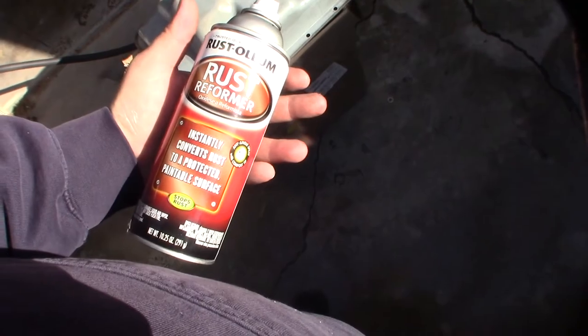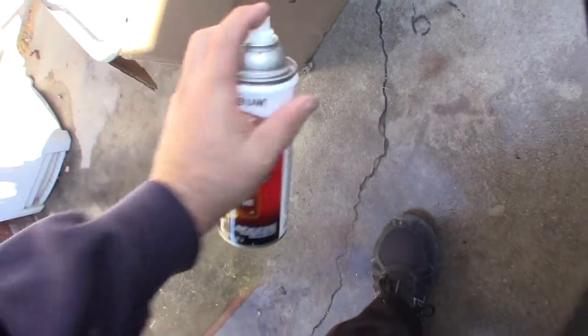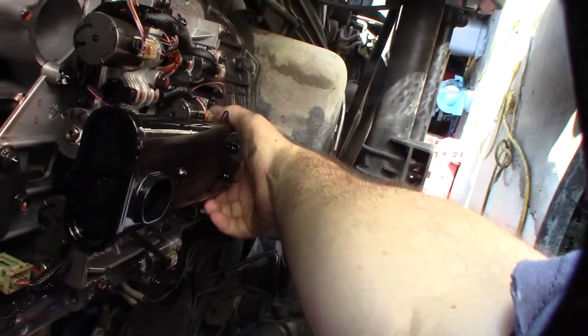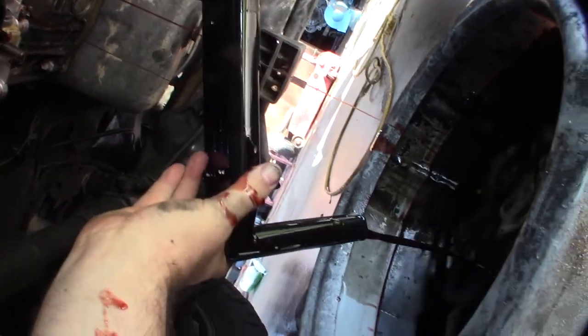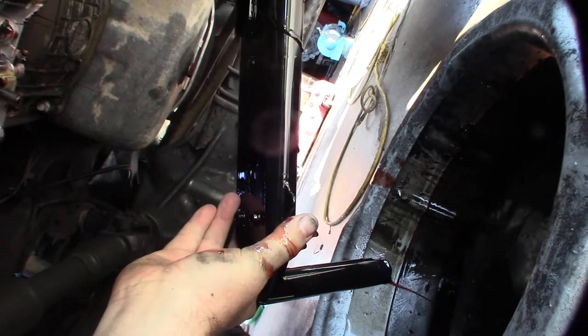Alright, so I'm gonna put a little rust converter primer on there just as a precaution. Test it out first. Okay. Do the coat of this, and I'll put some gloss on there. All right, so this old one should just pop right out. Okay, so I have the catch pan there.